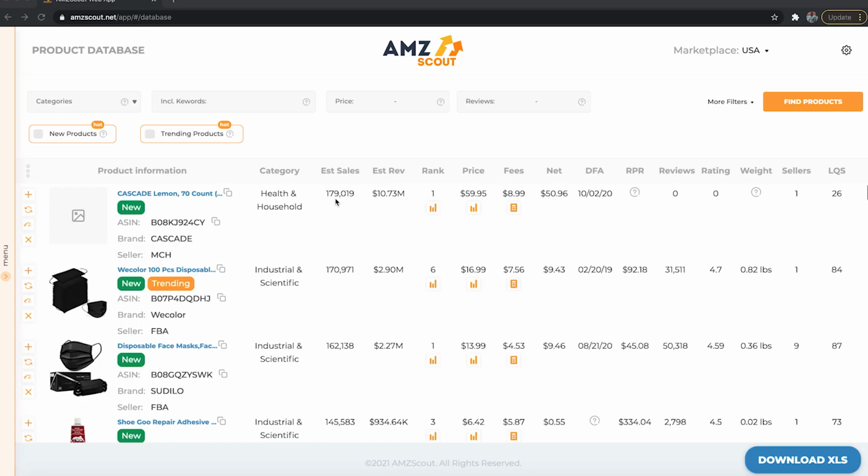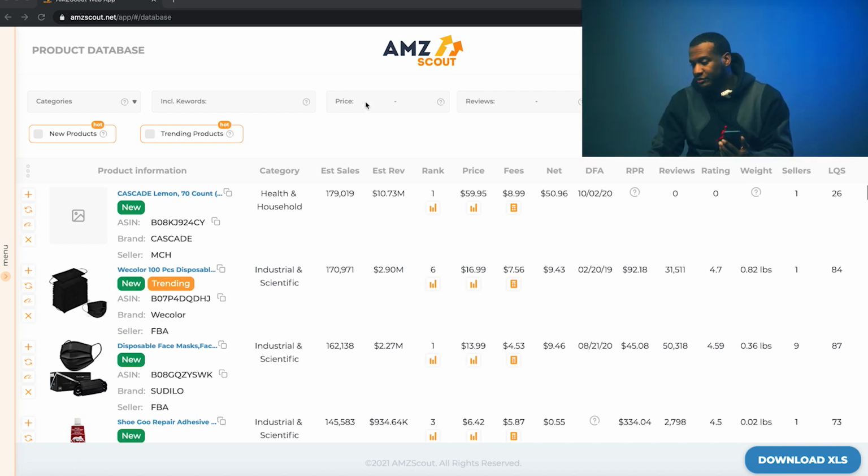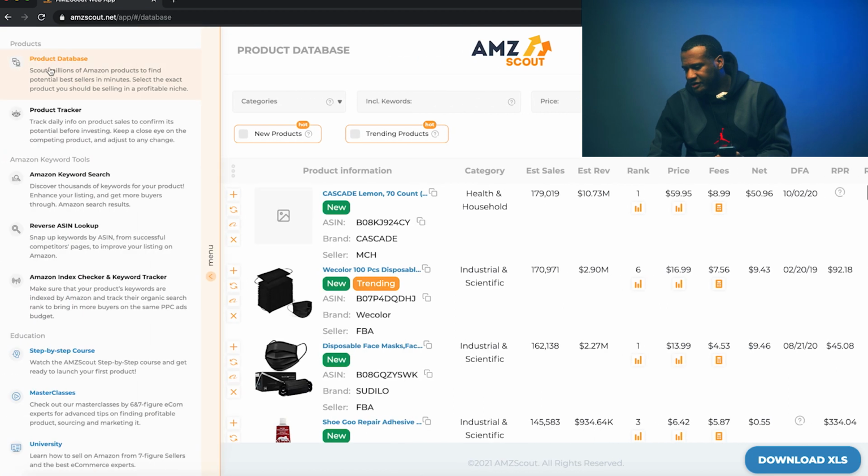Now with this is the product database, guys. So this is the AMZScout tool. There's the extension, which is what we're gonna look at a little bit later, but AMZScout has a ton of other features, a ton. There's a product database right here where you can search for different products by price, reviews, categories, things of that nature. Also there's other things here like the product tracker, the Amazon keyword search, which is what we're going to take a look at as well a little bit later in the video.